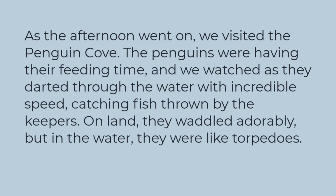As the afternoon went on, we visited the Penguin Cove. The penguins were having their feeding time, and we watched as they darted through the water with incredible speed, catching fish thrown by the keepers. On land, they waddled adorably, but in the water, they were like torpedoes.